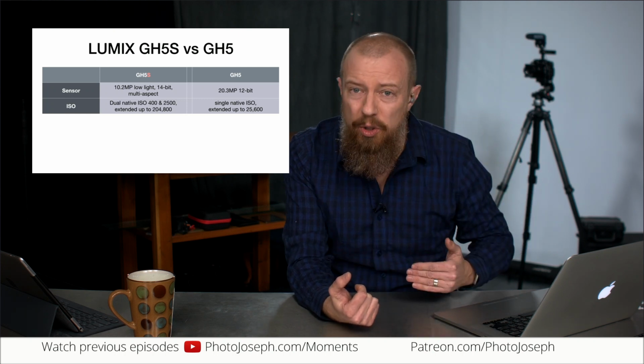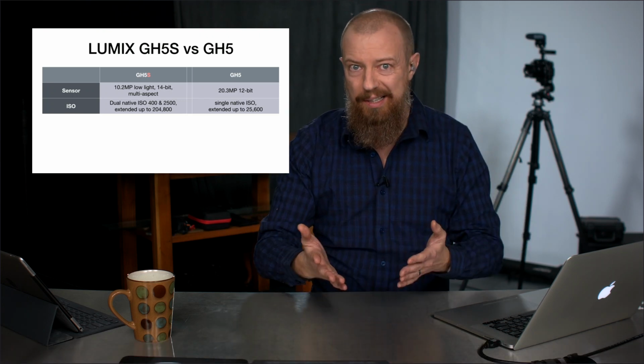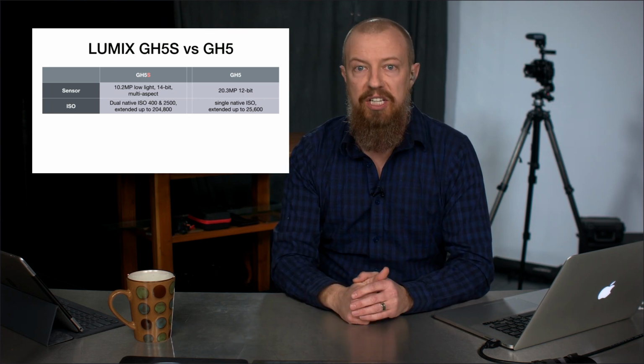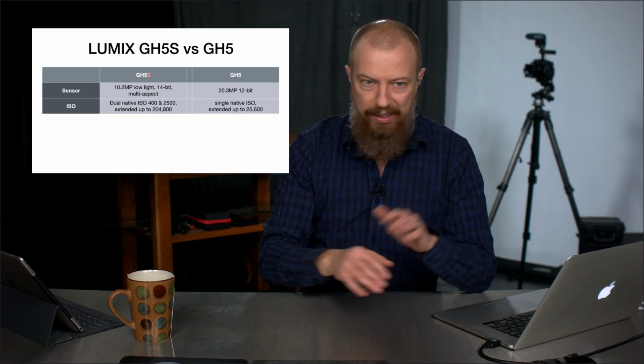I have absolutely no idea how that actually works because it's not two sensors. It's not like it's going, oh, swap in a different sensor. I don't know how this works, but it does. So dual native ISO. This isn't new to sensors. This is new to the Lumix cameras. This kind of tech previously existed, so it's not some crazy new thing, but it's kind of awesome that it's there. So again, if you're shooting low light, this is the camera to have.